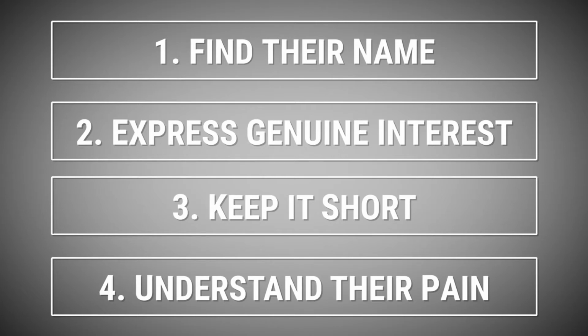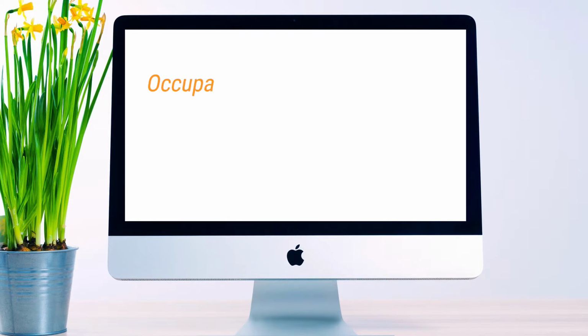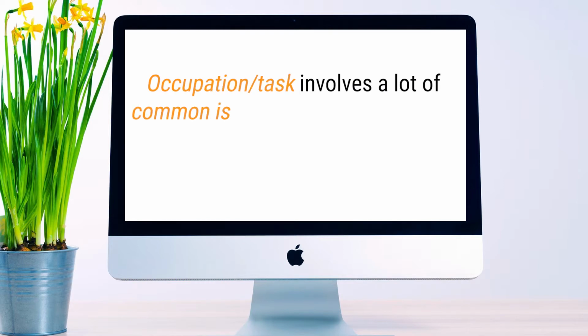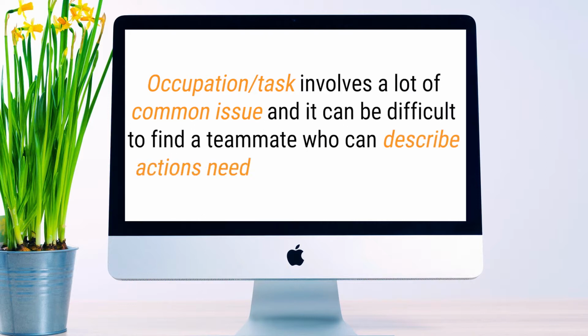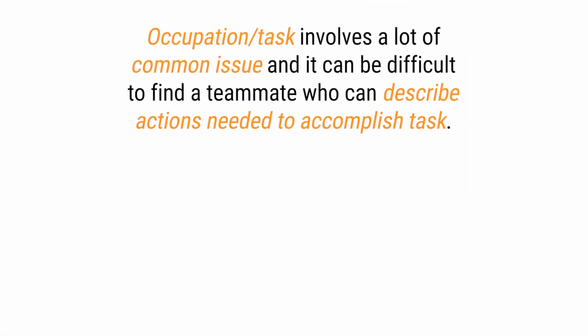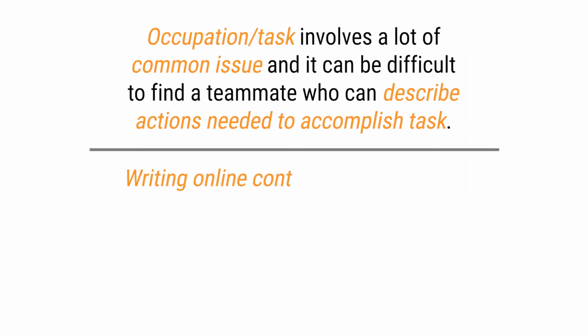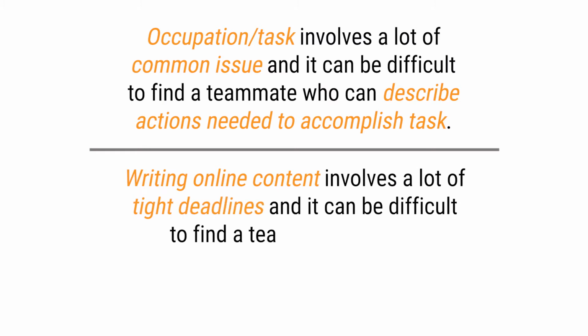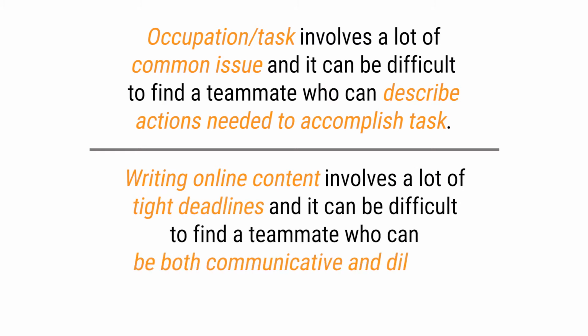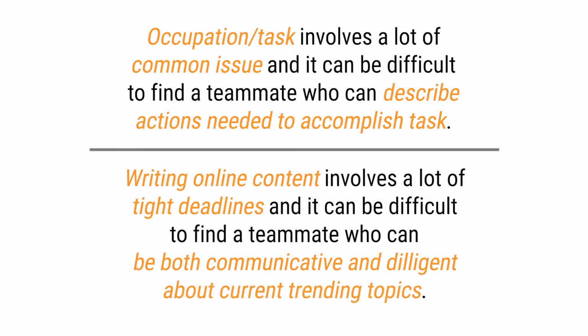Whatever it is, pick one specific issue and then remind the hiring manager that that's something you're aware of and can tackle. For example, "Occupation task involves a lot of common issue, and it can be difficult to find a teammate who can describe actions needed to accomplish task." So for me as a writer, I might write something like, "Writing online content involves a lot of tight deadlines, and it can be difficult to find a teammate who can be both communicative and diligent about current trending topics."